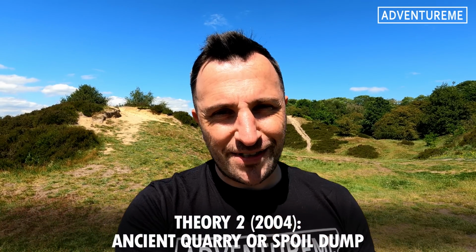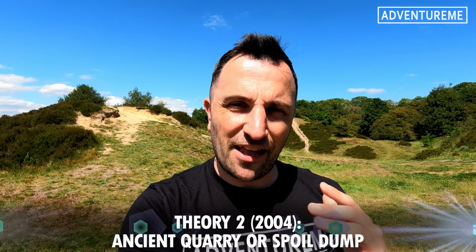Now, the second theory, which unfortunately is not as exciting as the first one, is that it's actually an old medieval quarry. Now, it could be. It looks like one today. But also, even worse than that, it might not even be a medieval quarry, it might be a medieval dump. So somewhere where they dumped all the spoil from the quarry in the area here, or even rubbish. So are we looking at something no more than a medieval landfill? I hope not, but that's what we're here to find out, or have a look at anyway.